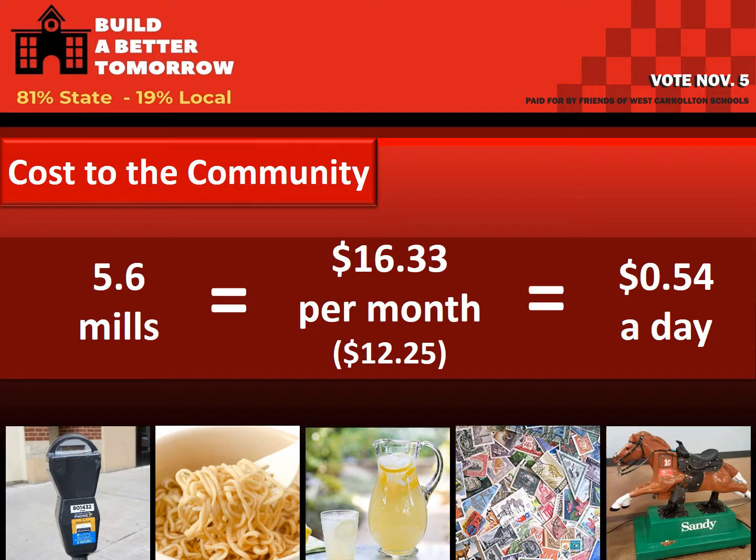Well, it's about an hour at a parking meter, or about 2 packs of ramen noodles at the grocery. It's a drink from a local lemonade stand from one of our students, or about the cost of a postage stamp. Or it could be 54 rides on Sandy, the electric pony at Meyer.